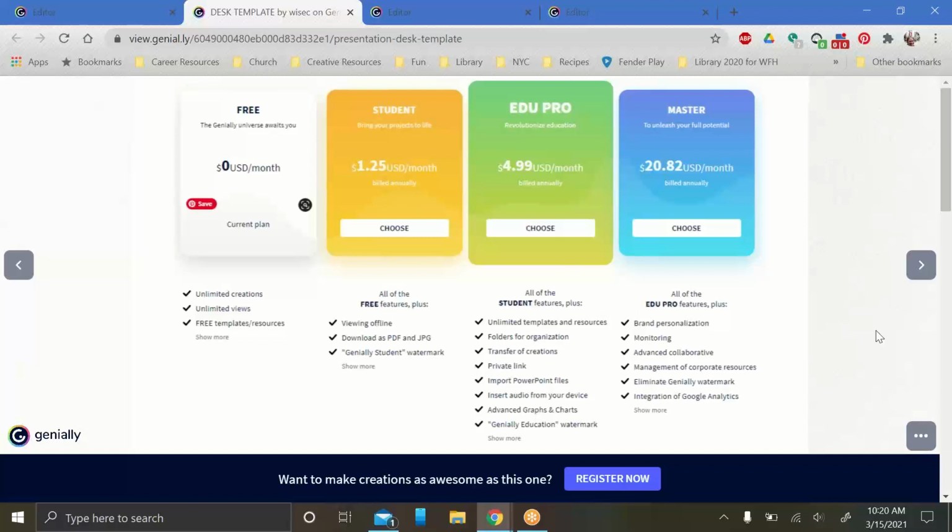And I have the ability to remove that watermark, and in every single design that I've done, I don't think I've ever removed it. I just forget. I mean, I get to the end and I'm like, oh my gosh, I'm done. Let's go. Let's make this thing public.